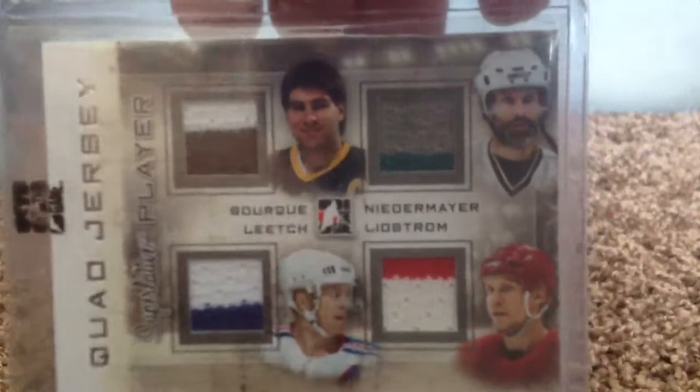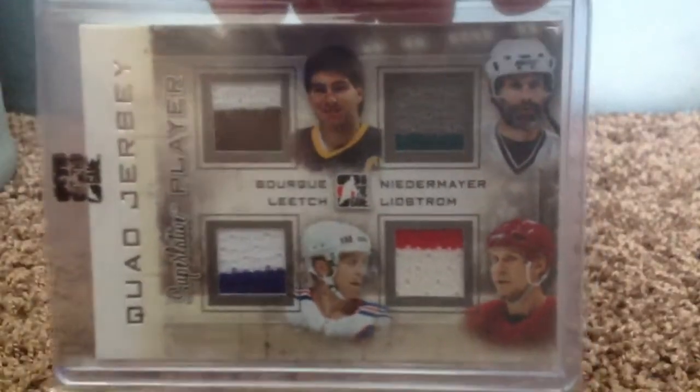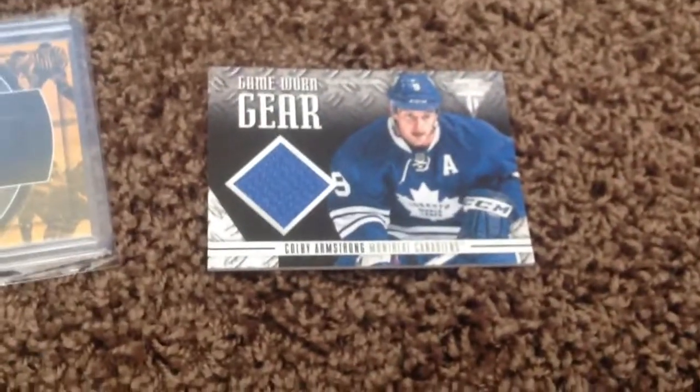And actually, in a different company, these might be called a different type of swatch. I'll get into that in a little bit here. So that's kind of your basic jersey cards there. You have your different types of them. Let me lay them out here. So you have your basic jersey card right there, which is the Colby Armstrong.